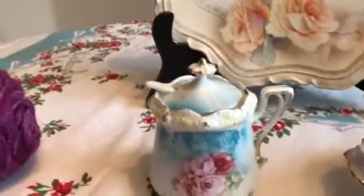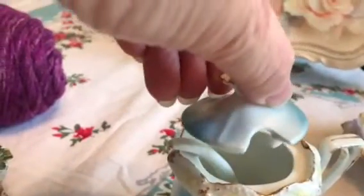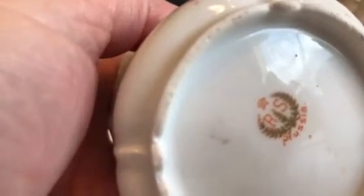This is an RS Prussia mustard pot. So if it has the little slot here, that's a mustard pot. It does have a spoon in there. I'm not sure if that's original or not. This is a mixed bouquet of old roses. It has the mark on the bottom. And there are fake marks out there, so you kind of have to study before you start spending very much money on it. This one was $40, and I went ahead and bought it on the first day.